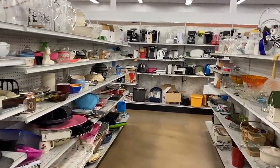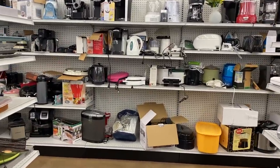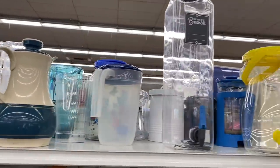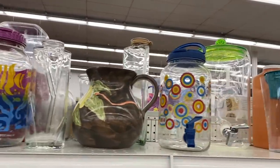We're going to two Goodwills today, and then an absolute gold mine of a thrift store that I just found that I cannot wait to share with you. You will not believe this place. It's got tons of furniture, all styles, including vintage and antique. Gorgeous, all of it.